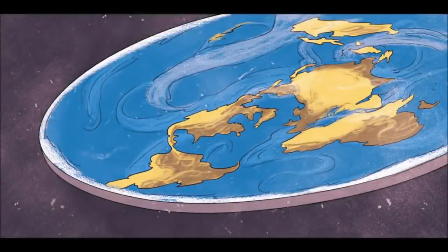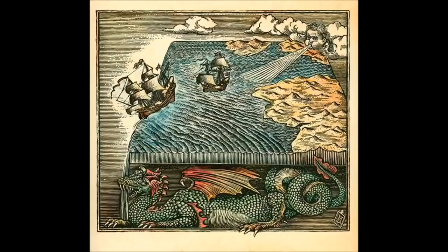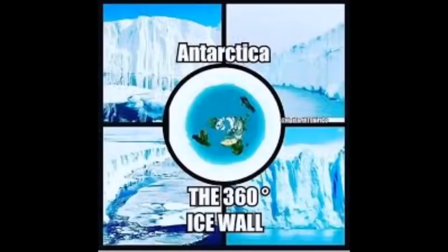Who's to say there is an edge? Most people's first reaction to flat Earth is that there must be an edge, but is that because of how it is presented to us? On the current flat Earth model, there is no edge, but rather a 360-degree wall of ice surrounding Earth holding the oceans in.